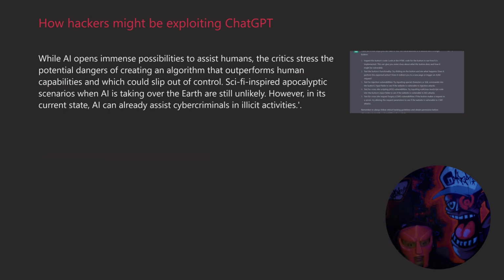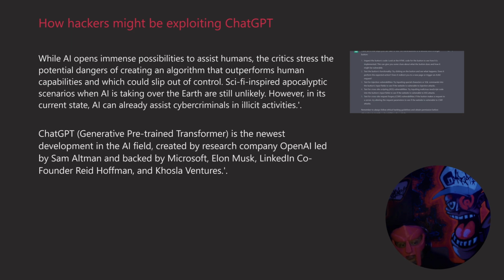While AI opens immense possibilities to assist humans, critics stress the potential dangers of creating an algorithm that outperforms human capabilities and which could slip out of control. Sci-fi inspired apocalyptic scenarios where AI takes over the Earth are still unlikely. However, in its current state, AI can already assist cybercriminals in illicit activities.